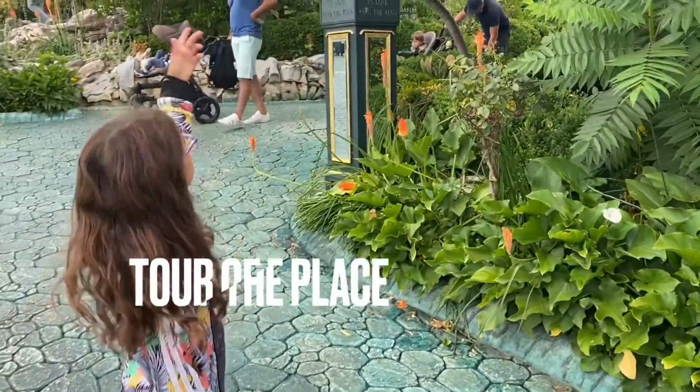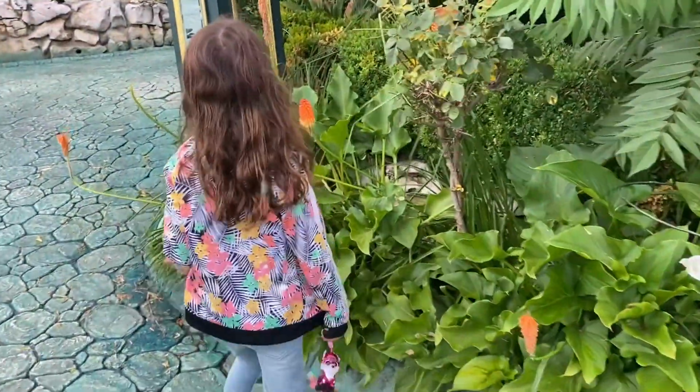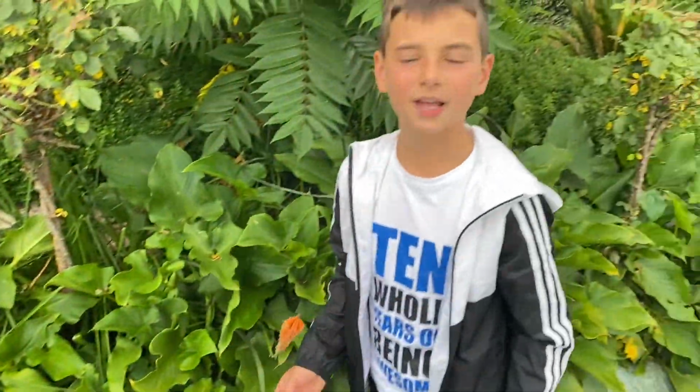You guys can see there's a clock right there, and it says something right here. It says, in love with the wind. And guys, like I said, I recommend coming to this castle, and it's called the Ravadinovo Castle.